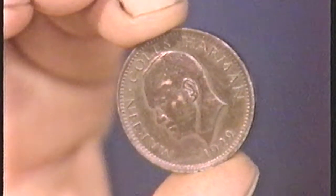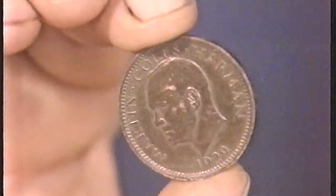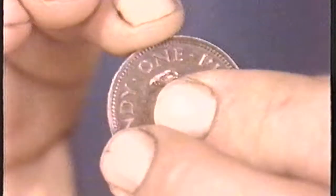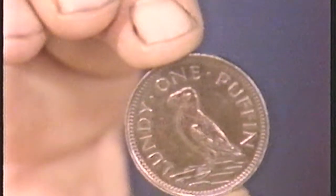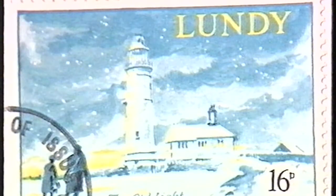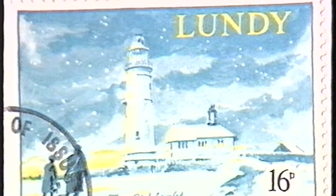Well, of course, Mr. Harman produced these coins himself and obviously wished to see himself on the coin. But unfortunately, it was a very illegal operation and didn't last very long. And so, in fact, the coins are now quite collectible. And you've had special issues as well. You have some lovely ones there in front of you. Tell us about them.